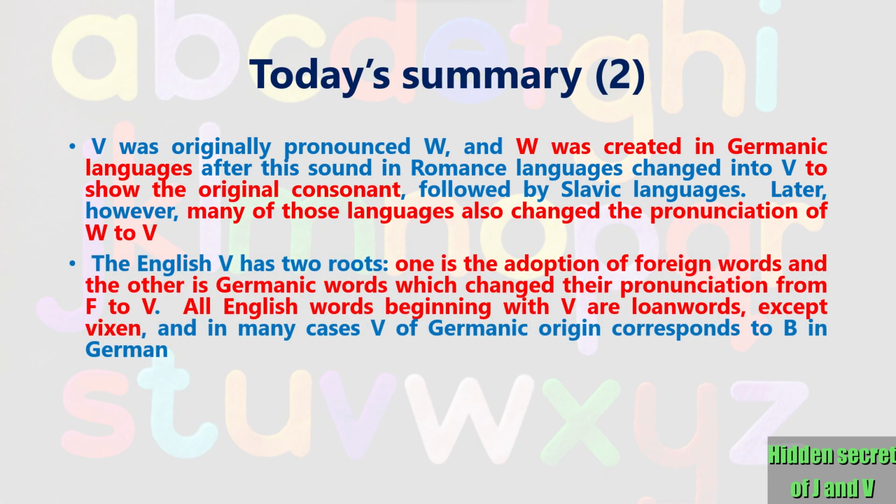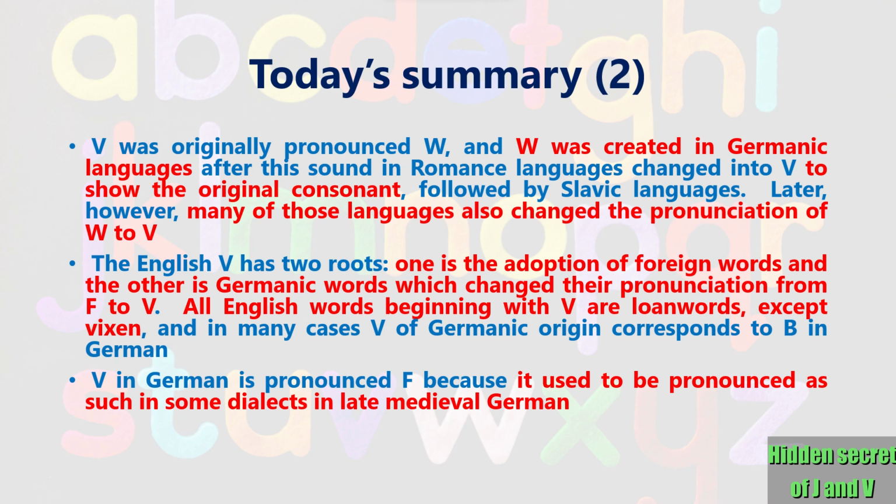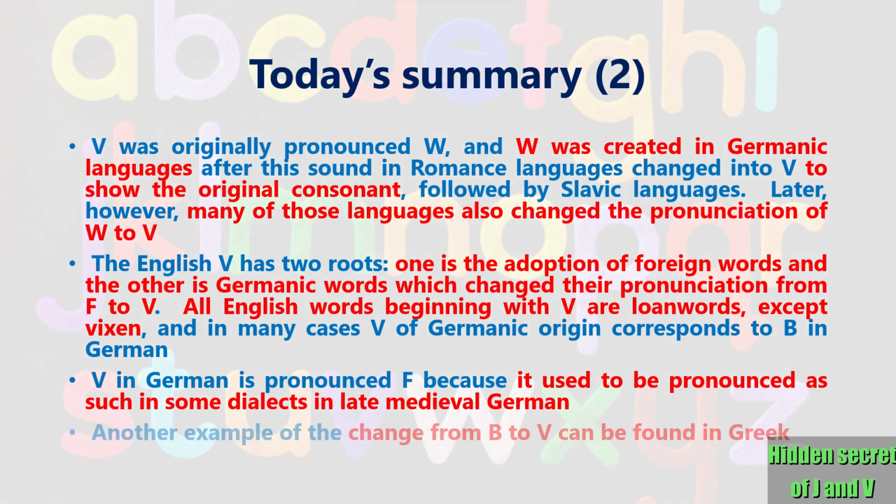5. The English V has two roots. One is the adoption of foreign words, and the other is Germanic words, which changed their pronunciation from F to V. All English words beginning with V are loanwords, except vixen, and in many cases V of Germanic origin corresponds to B in German. 6. V in German is pronounced F, because it used to be pronounced as such in some dialects in late medieval German. 7. Another example of the change from B to V can be found in Greek.